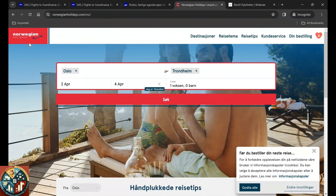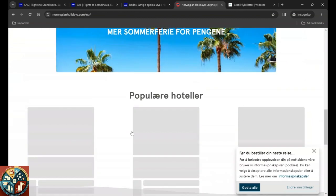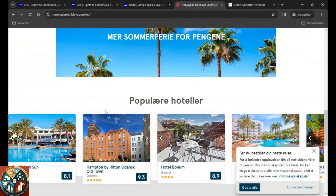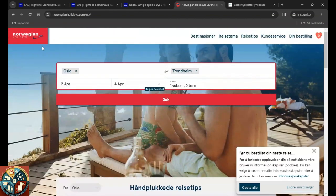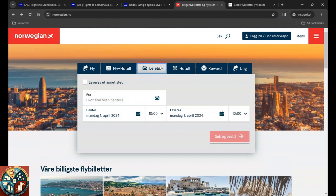And here it's just Norwegian holidays. I think maybe this is the page for hotels. But we like the planes. So you can also book or rent a car.